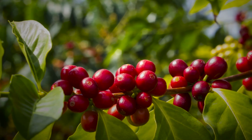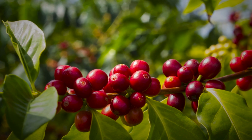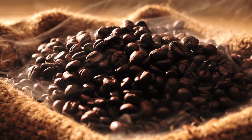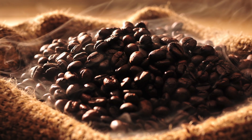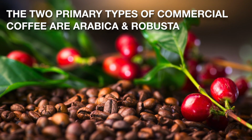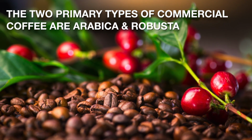Coffee became so popular and such a lucrative commodity that the Turkish Empire forbade the selling of viable beans. Only beans that had either been boiled in water or partially roasted to prevent germination could be traded. The two main types of coffee plants used for commercial production today are Arabica and Robusta.